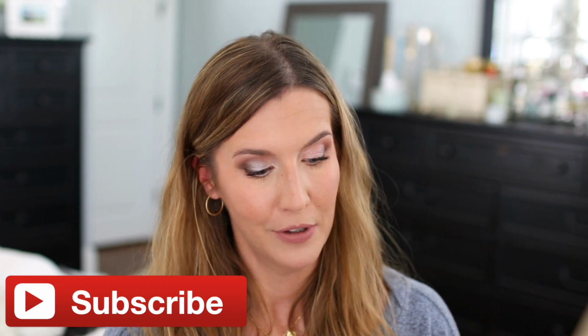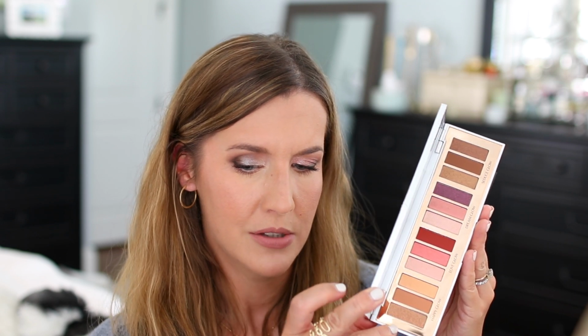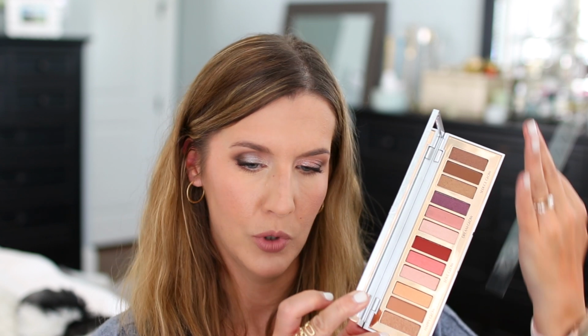And this is the new Charlotte Tilbury Bejeweled Eyes to Hypnotize palette. I really like this color story. So I'm trying to figure out what kind of video to put this in, so this will be tried very soon. I just had to let you guys know I have it. I'm anxious to try it. I really think it's pretty and very, very wearable. And I like the formula in these limited edition palettes a lot. So I will be trying this soon as well.